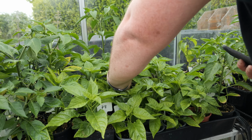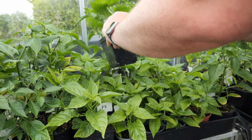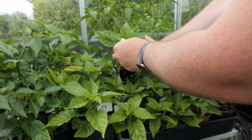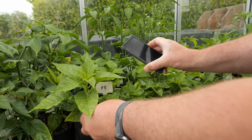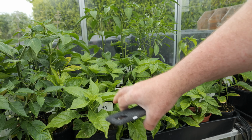What is this one over here? That looks lovely. That's a Naga Morich, Capsicum chinense, 13 weeks old. And look at that beautiful growth, stunning. This one over here is another superhot, of course. It is a Red Primotalii, and again, beautiful growth.